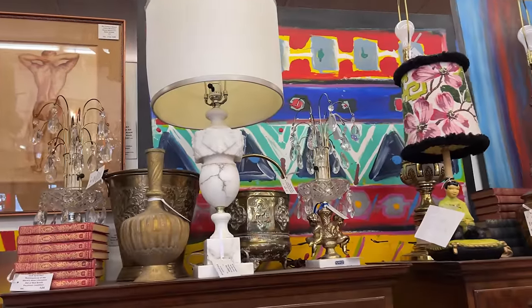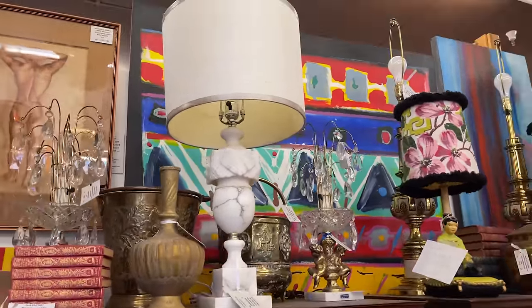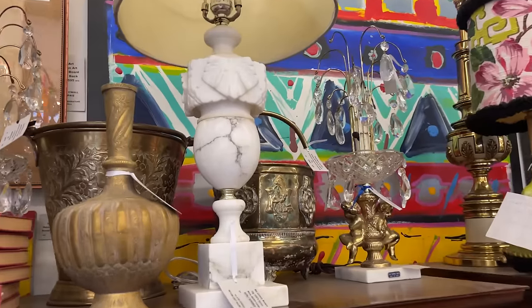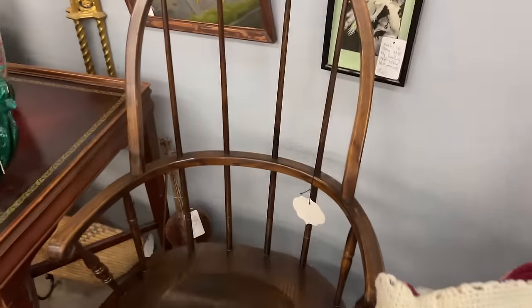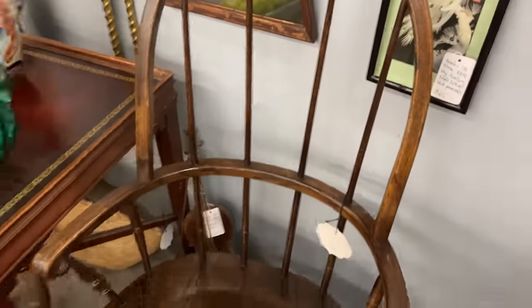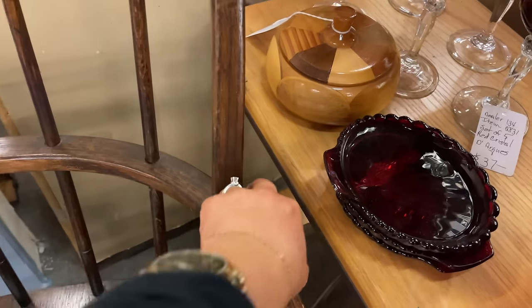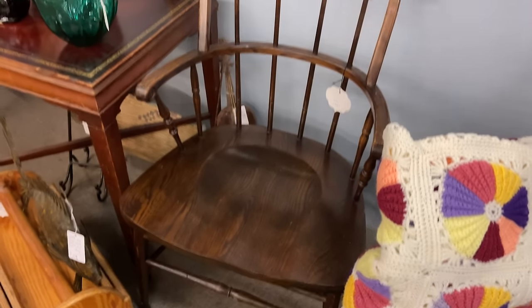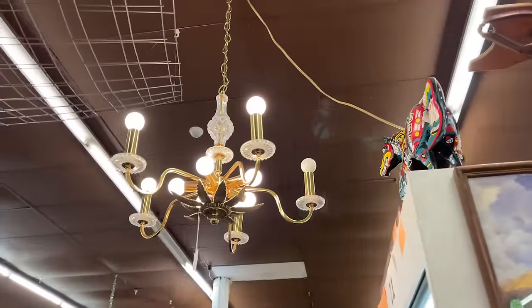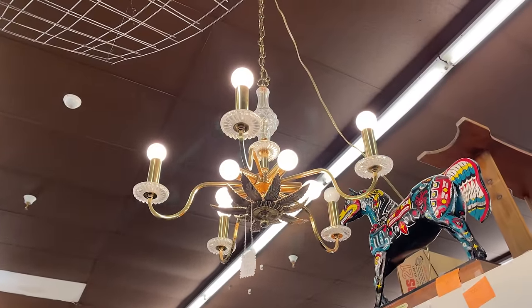And another marble mirror. I swear, once I find something, I find them everywhere. This one's $125. Beautiful. I love the detail on that one as well. I love these chairs, $59. I think it's $59 each. Oh gosh, these are gorgeous. I like this light fixture, $129. That's so pretty. Very different.